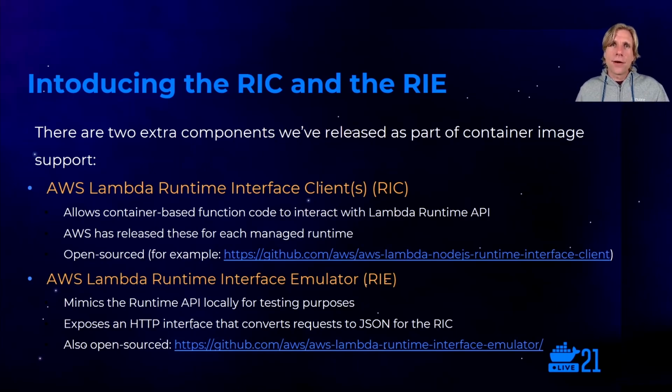So RICs are pre-installed, as I said before, on the AWS vendor base images, or you can download the RICs and install them on your custom base images. They are open source and available via language package managers such as npm and pip.